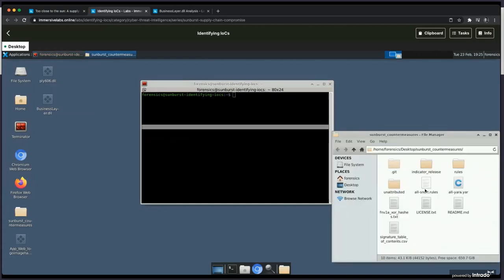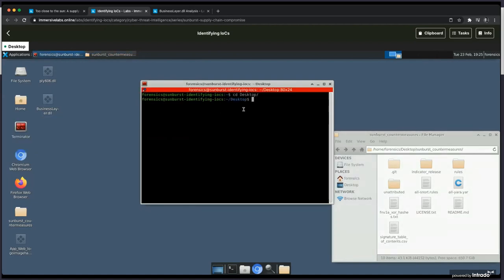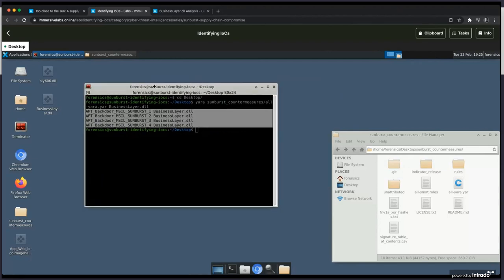So I'm just going to very quickly use Yara with the Yara rules, and I'm going to scan that business layer DLL file. And what this output here tells me is that it has matched 4 of those signatures. Those signatures are very high fidelity, as in there's very little that could give you a false positive hit. So if all 4 of those signatures have hit, you can almost guarantee that you do have an affected version. That doesn't necessarily mean you're compromised, but you do have an affected version.